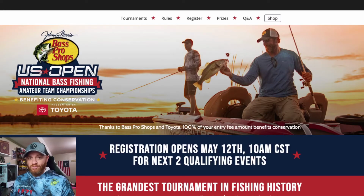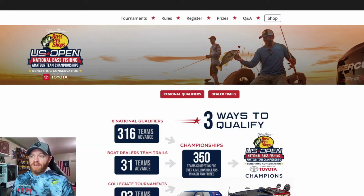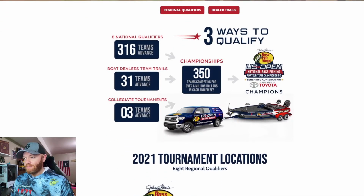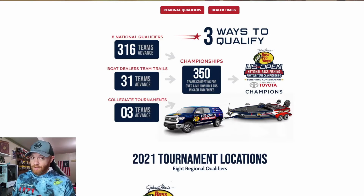If you go to the tournament tab, it'll bring you here. That'll show you all the different breakdowns of the tournament. So obviously this is showing you how many people are going to be competing in the final championship tournament, which will be 350 teams over these 3 divisions, which is that 8 national qualifiers was the majority of people are going to go through.